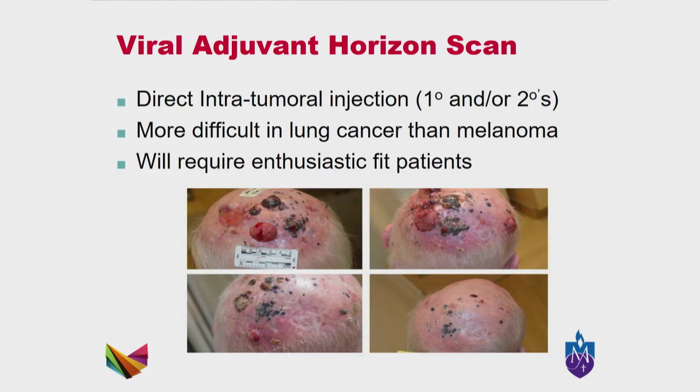So on the horizon, though, is the possibility that we could extend what's been happening in melanoma. This is a melanoma patient who's had repeated injections of the virus into their tumour in the scalp, and you can see progressively quite a dramatic response from what was a very significant and unattractive disease there. It's obviously more difficult in lung cancer because you've got to get to the tumours, and a lot of them are going to be difficult access and will require more enthusiastic, fit patients. But this is something that we're going to look at.